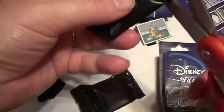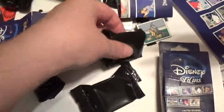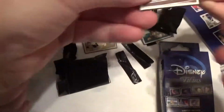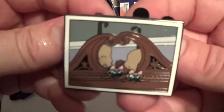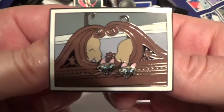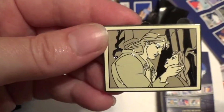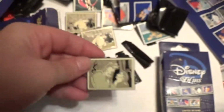I want to open it. I want to get it. Here, Kai. Get this one. Yeah. Oh, yes. It's the Siamese kitties. I'm so glad I got that one. Ooh, limited release. Beauty and the Beast. Oh. And he's like Adam. That's cool.